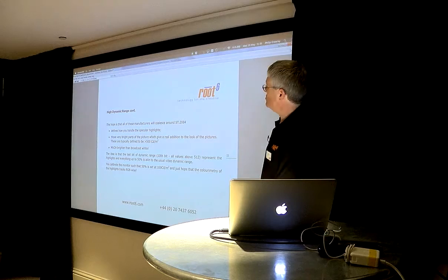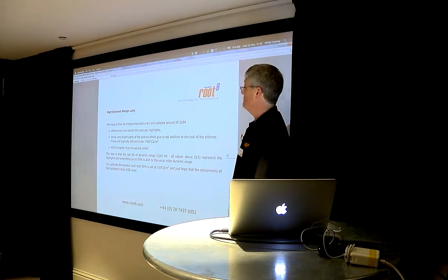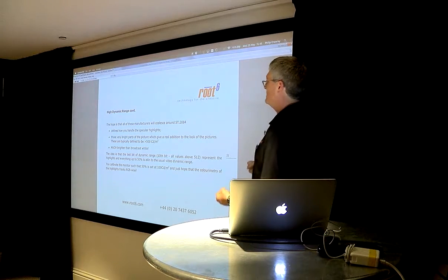But the hope is, and this is all kind of wrapped up in ST2084, which again is an evolving standard, it's not baked yet, is how we deal with specular highlights. That's what makes high dynamic range pictures look special, the specular highlights.